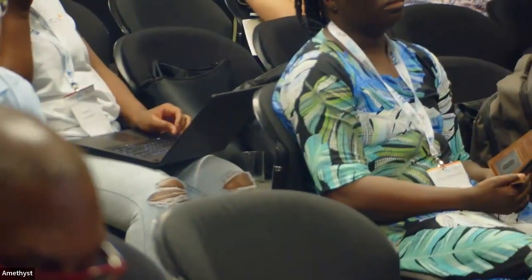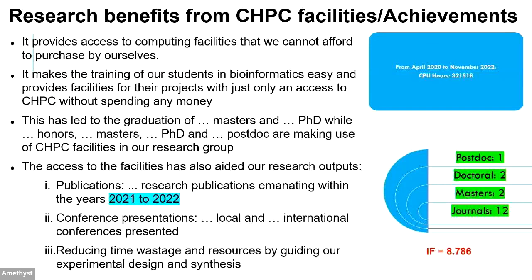And as a result of this, between 2020 and now, one postdoc has completed a year and has been able to generate some output. Two PhD students already graduated that used CHPC facilities, and two masters also, particularly during COVID, when we had to change their projects to computational analysis. And between 2021 and now, I think we've been able to produce about 12 publications, that's a dozen, using CHPC facilities. And one of those master's students just published a paper in Frontiers in Immunology with an impact factor of 8.786 without spending a cent of our own, all the resources from CHPC.